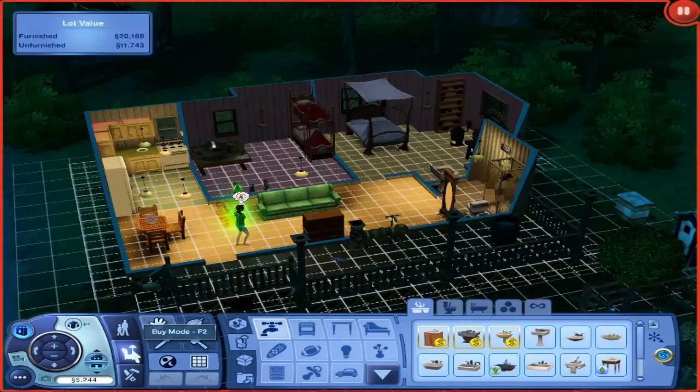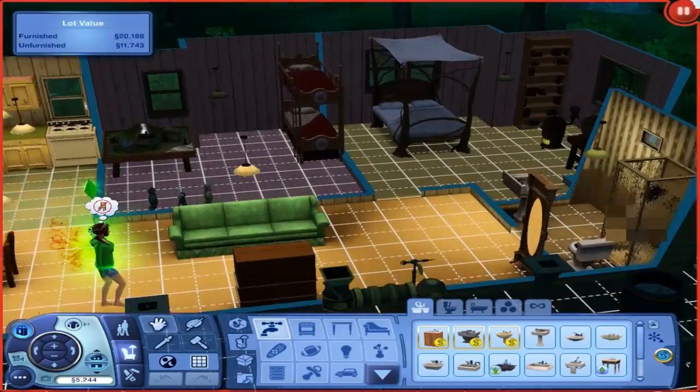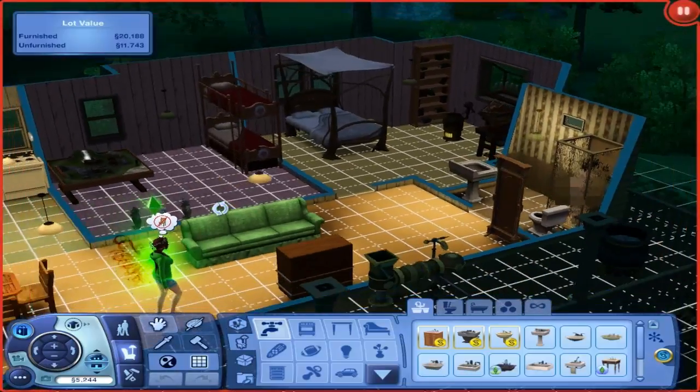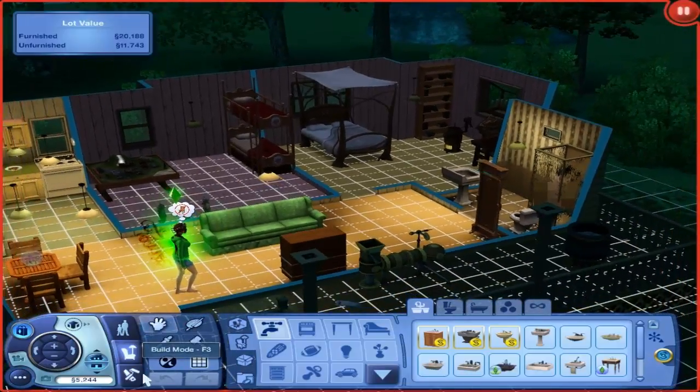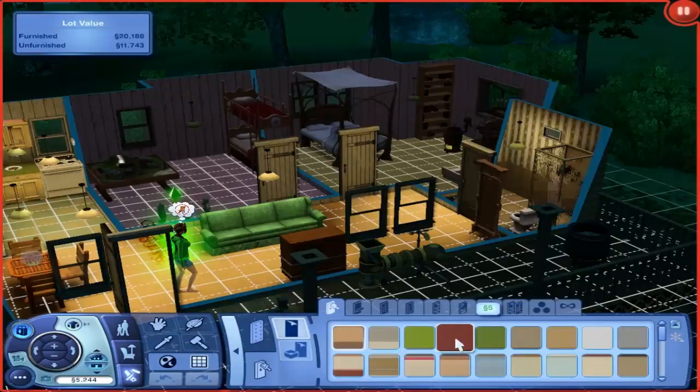We have about 5,000 simoleons, and I definitely think that means time for upgrading everything. So with that being said, I'm going to go ahead and upgrade the house and get back to you guys when I am done. I'll actually just go ahead and film it and you guys can watch me, I guess. So I'll see you all then.